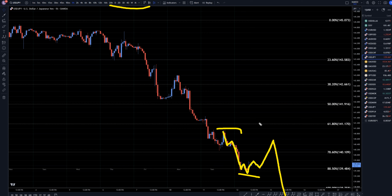So even if it does make a move to the upside, it's probably just going to be another correction like this over here or like this over here. And I'm just going to wait for the end of a correction to go short again for the continuation of this downtrend that I was showing on the longer time frames.